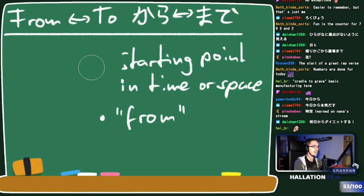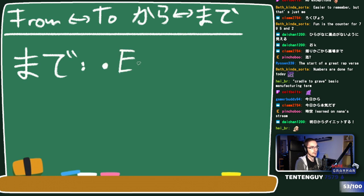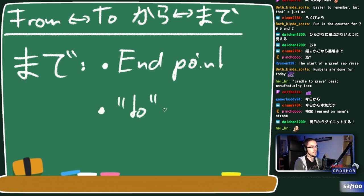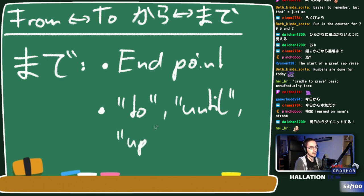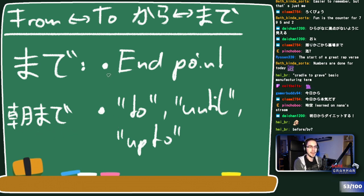So now obviously まで does the opposite. It marks an end point, an extent. It marks how far we go. まで. So end point, or "to." From, to, right? To or until. Or up to. So there's different ways of saying this, like if I wanted to say asamade, until morning, right? Asamade. Until morning. Asamade, party wa zuzuku. Before, by. Yeah, before, by as well.